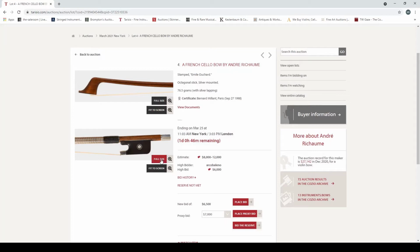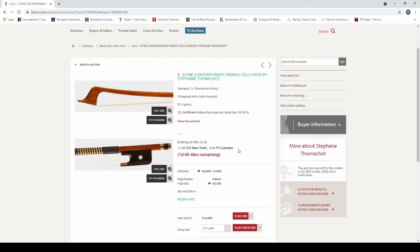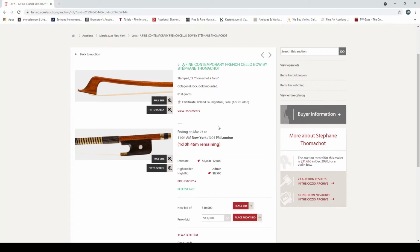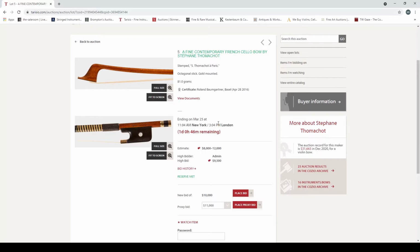Okay, so that's interesting. And onwards, a fine contemporary French cello bow by Stéphane Thomachot. Got terrible pronunciation. I do like this actually, that they pull up the, that's a clever marketing thing. Stamped S. Thomas, Paris, octagonal stick, gold mounted, 81 grams. Certificate by Roland Baumgartner, Basel, from 2016.